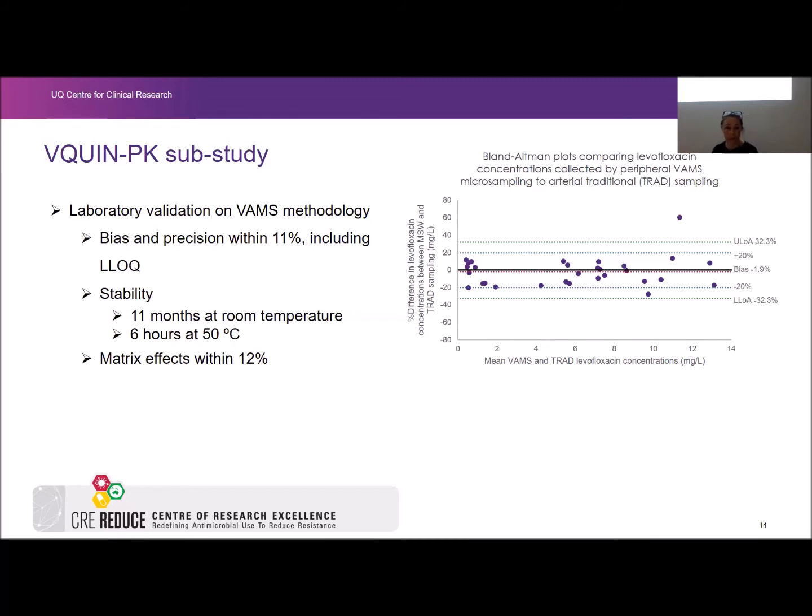Our laboratory-based methodology found that it was stable 11 months at room temperature and 6 hours at 50 degrees, which we tested because we were transporting from Vietnam to Brisbane and we weren't sure if samples would get stuck on the tarmac or incur those sorts of temperatures.